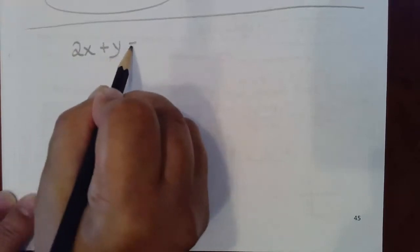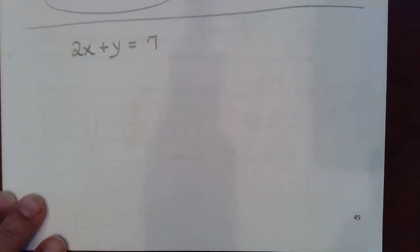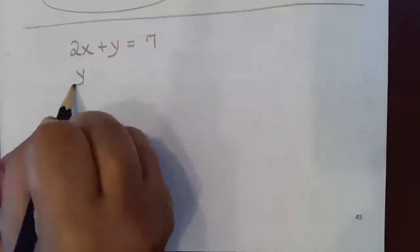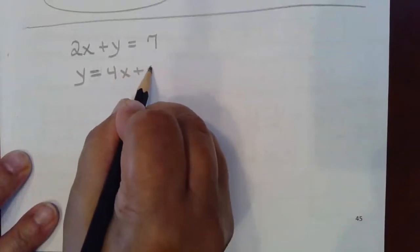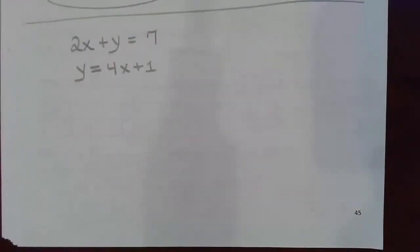All right, so one of the equations is going to be 2x plus y. Please copy it down somewhere because when I do the polling question, I'm not going to retype the equations in there. So one of them is 2x plus y is equal to 7. And then the other one below it will be y is equal to 4x plus 1. Copy that down somewhere. Try to do it. Let's see what you can do with it.